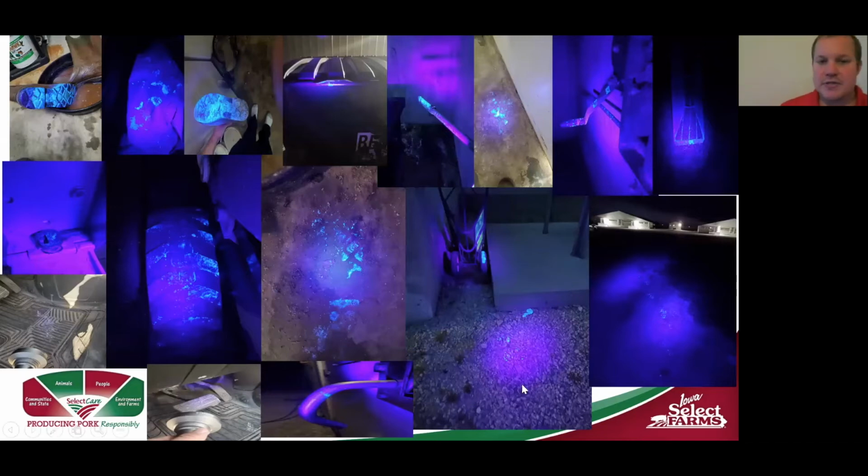So these are just pictures depicting where we found glow germ. As I mentioned prior, we found glow germ on the barn key. We found it on floor mats, pedals, barn handles, dead cart. There's a trail going back from the rendering box to the barn. We found it everywhere the caretaker went.